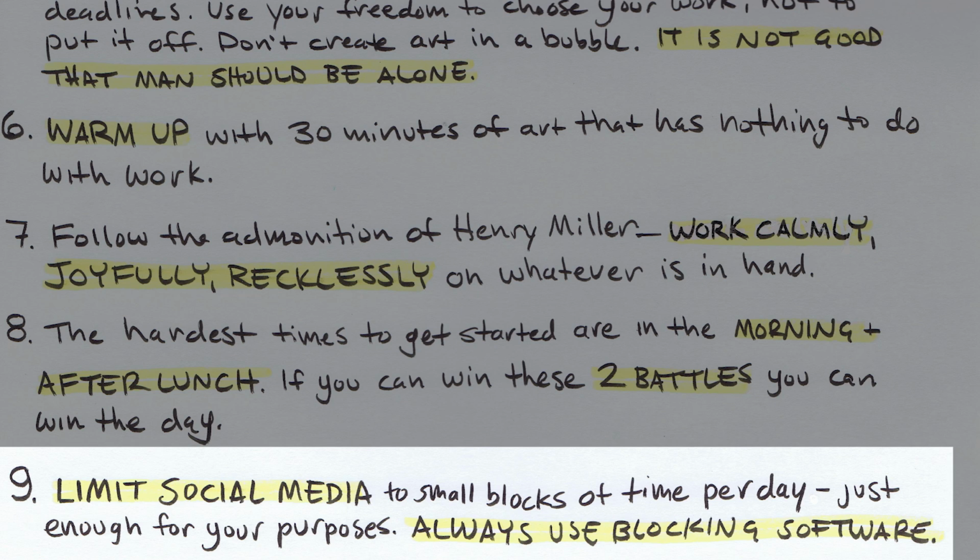Number 9, limit social media to small blocks of time per day, just enough to use it for your purposes. Use blocking software to keep yourself in line. I am pretty strict about how little I use social media, just because I can get very, very caught up in it. It's probably the worst compulsion, the worst addiction I have, just getting wrapped up in social media. So I have to really limit when I use it, and make sure I have a very clear purpose when I do use it. So I use some different blocking softwares.